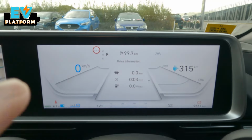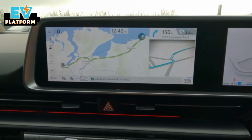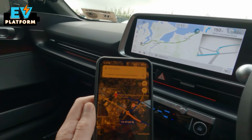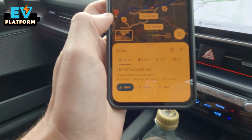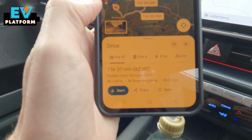So the drive information just reset itself there as I turned on the car again. I've put Letterkenny into the sat nav of the car, and I'm going to have it on Google Maps here if I need it as well. So it's saying that this journey is going to be, let's bring it up here now. If I click on that, yeah, an hour 37, so we should be there, God, yeah, 20 past 2, maybe just after that. And it's 62 miles, which is exactly 100 kilometres.